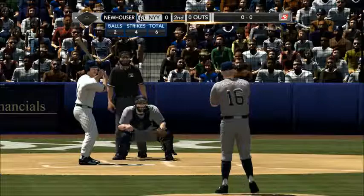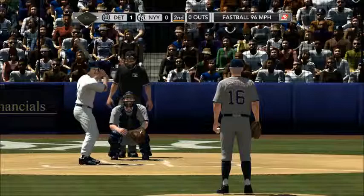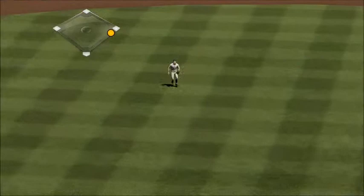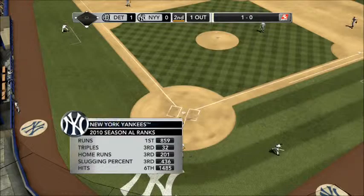Ball! First pitch way out of the zone, ball one. Here's the 1-0. He sends this one in the air towards center. One away now. Let's take a chance now to look at the Yankee season last year and how they ranked in the American League. First in runs, third in triples, and the power numbers certainly there as they were ranked third in the league in home runs, really pointing to the depth of the power in that lineup.